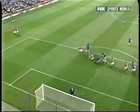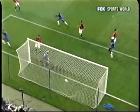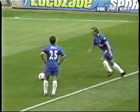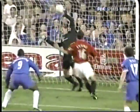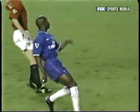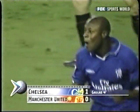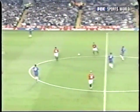Young Frenchman who had an outstanding first season here when he joined Chelsea from Marseille, has given them a dream start. Manchester United sleeping from the set piece. It was superbly delivered, but even so, Gallas could not have expected so much time and room. And Manchester United, on a ground where they've done so well over the years, find themselves a goal behind.